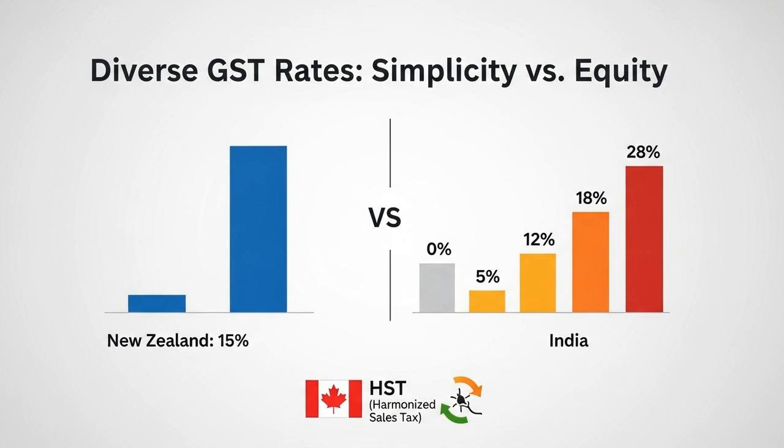For businesses, GST is a double-edged sword. On one hand, there's the compliance burden. It requires meticulous record-keeping, regular filing of returns, and often investment in new accounting software. This can be especially tough for small and medium-sized enterprises. It can also create cash flow problems, as businesses have to pay GST on their inputs before they collect it from their sales. But the biggest advantage is the creation of a unified national market.